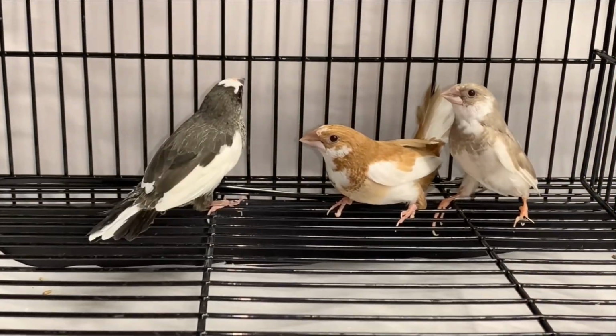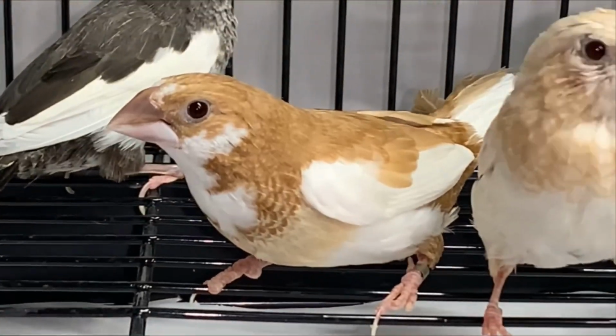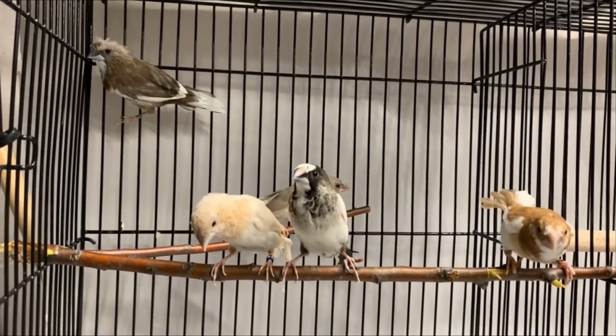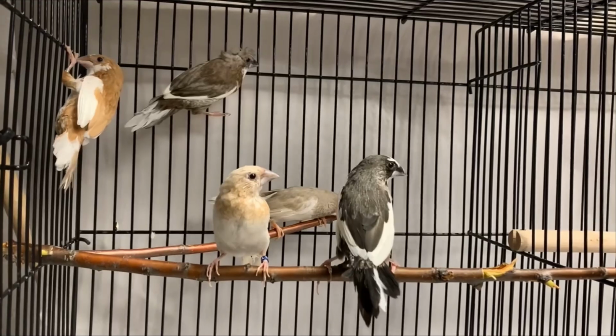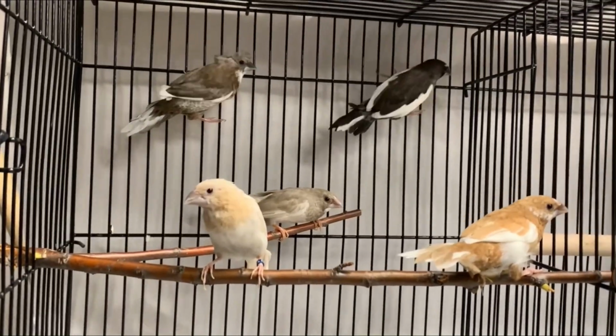And as you can see here, I separated a few different colors into this little cage just so you guys can get a closer look. Most of them are going to be pied like these guys are, so they have the white markings on them. But you can get solid ones. You can get a crested one like the one at the top there. And they do that little flutter with their wings like that female there is doing. They're very friendly. You can keep a bunch of them together. They love to hang out. They all sleep in the same nest, and it looks really funny.